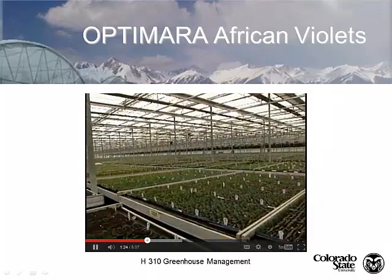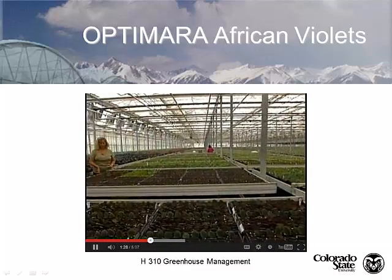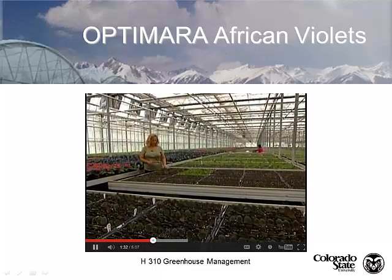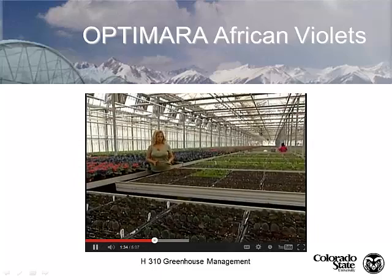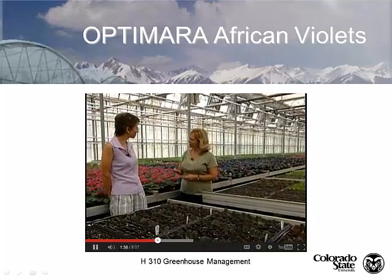I'm here in the propagation greenhouse at Holt Camp, where the Optimara violets get their start. Every violet you buy is a clone, meaning a vegetatively propagated baby off a mother plant. And we're here to find out just how that happens. I'm talking to Monique Holt Camp, third generation Holt Camp plant breeder and propagator. Monique, I'd love for you to tell us exactly what we're seeing right here.